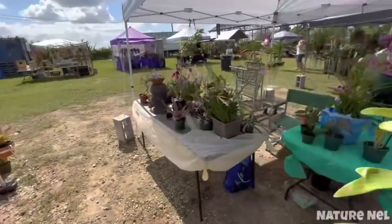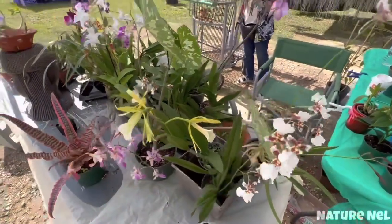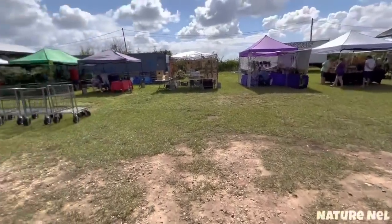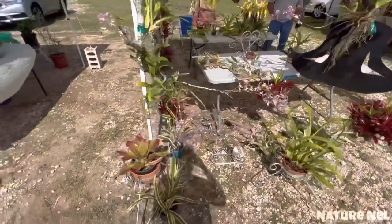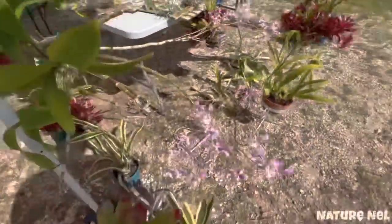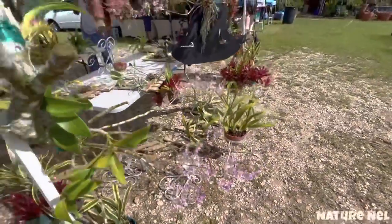And then, of course, here's the Oncidium crossed with Tolumnia, I believe, which has that very long name. All right, and going to the next one. Oh, look at this. This is a good time to start filming because the sun is really out and you can really see how pretty the colors of these flowers are. I'm noticing a lot of dendrobiums this show.